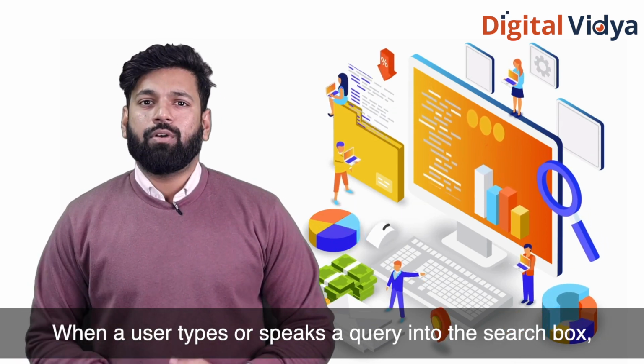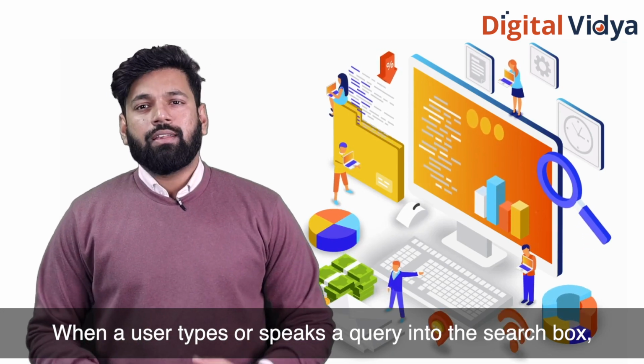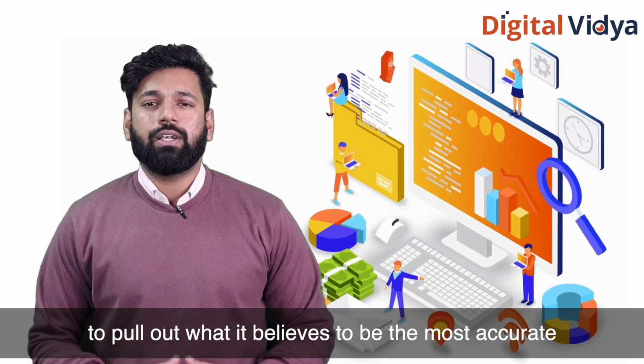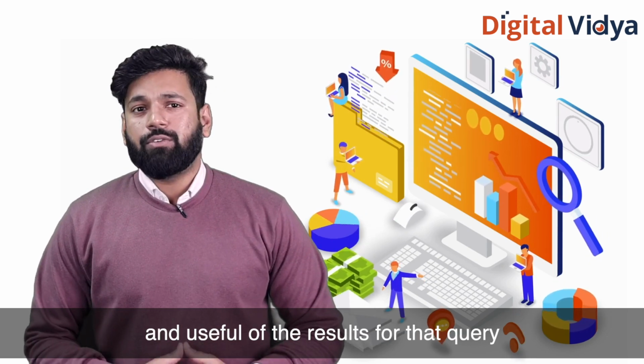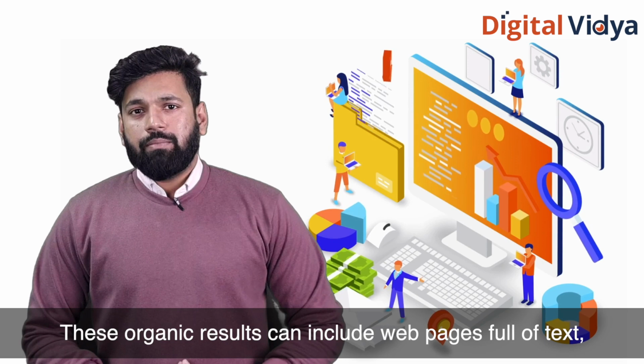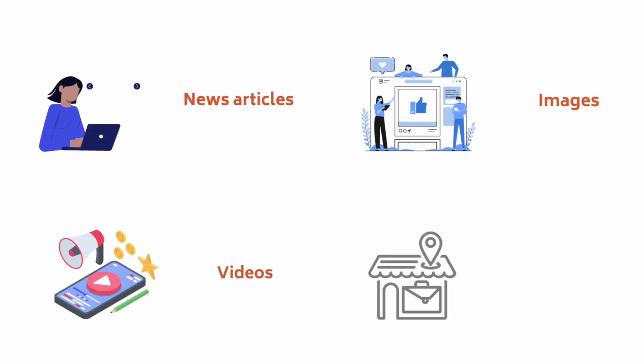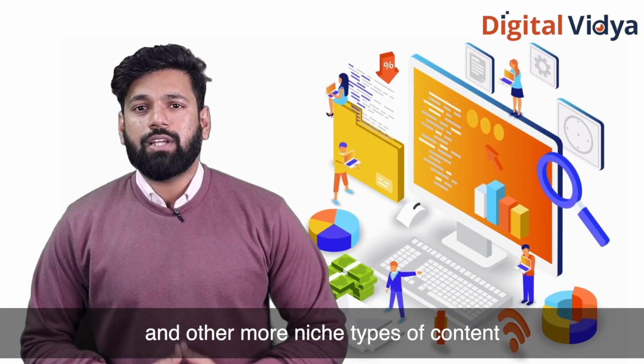When a user types or speaks a query into the search box, the search engine uses a complex algorithm to pull out what it believes to be the most accurate and useful results for that query. These organic results can include web pages full of text, news articles, images, videos, local business listings, and other more niche types of content.